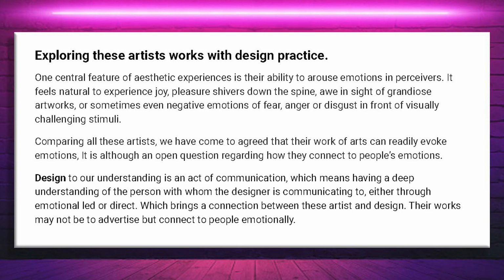Exploring their works with design practice, one central feature of aesthetic experience is their ability to arouse emotions in perceivers. It feels natural to experience joy, pleasure, and shivers down the spine in sight of grandiose artworks, or sometimes even negative emotions of fear, anger, or disgust in front of visually challenging stimuli. Comparing all these artists, we have come to agree that their works of art can readily evoke emotions. It is, although, an open question how they connect to people's emotions.